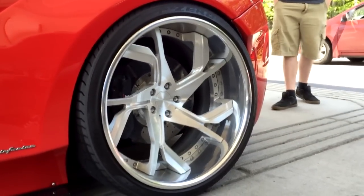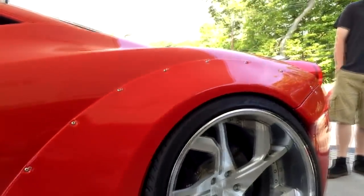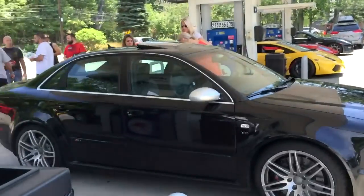They all bought cars. Someone bought a Challenger RT and put like over 60,000 into it. Ridiculous. This is Emily's new car.